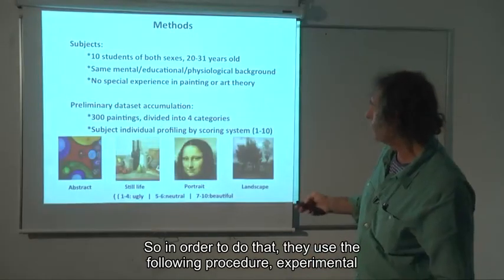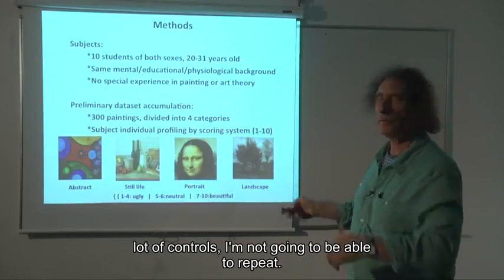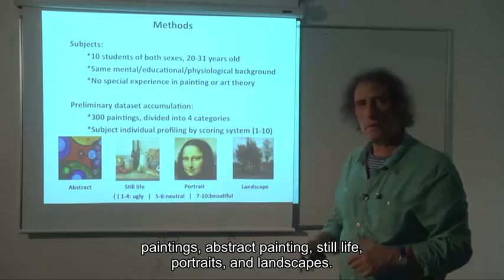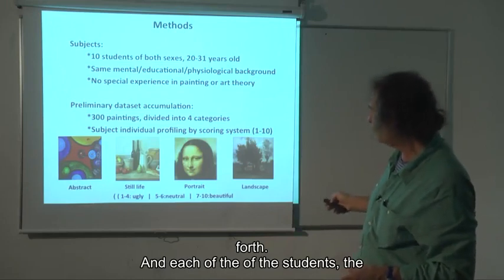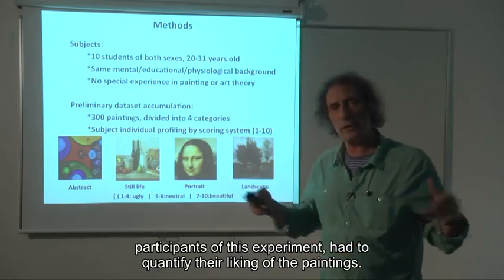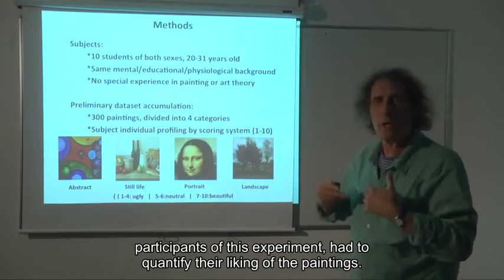In order to do that, they used the following experimental procedure. They took students from both sexes and a lot of controls. I'm not going to repeat the details, but you can read the paper itself. They used four categories of paintings: abstract painting, still life, portraits, and landscapes, with many repetitions of different portraits, different still lifes, and so forth. Each of the participants had to quantify their liking of the paintings.